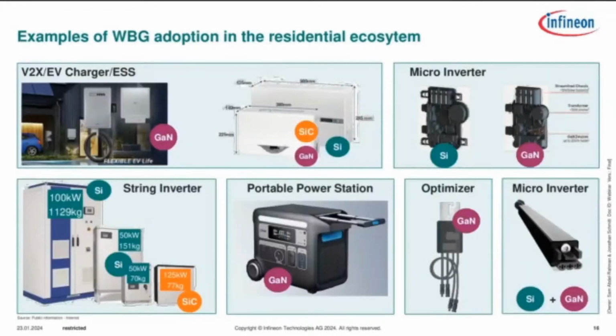Coming to this slide: examples of wide bandgap adoption in the residential ecosystem. Here I want to give you a brief picture of where it is already used today. The first example, V2X solution, EV charging, energy storage. So this is an all-in-one solution. Specifically here, I want to point to Omron, a Japanese manufacturer of this system, which has a really light and small version now on the market. This is being achieved by the adoption of gallium nitride.